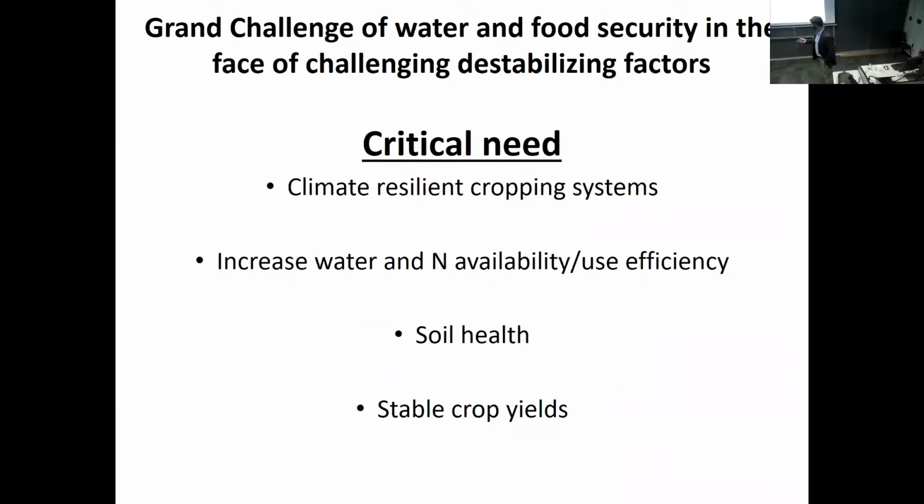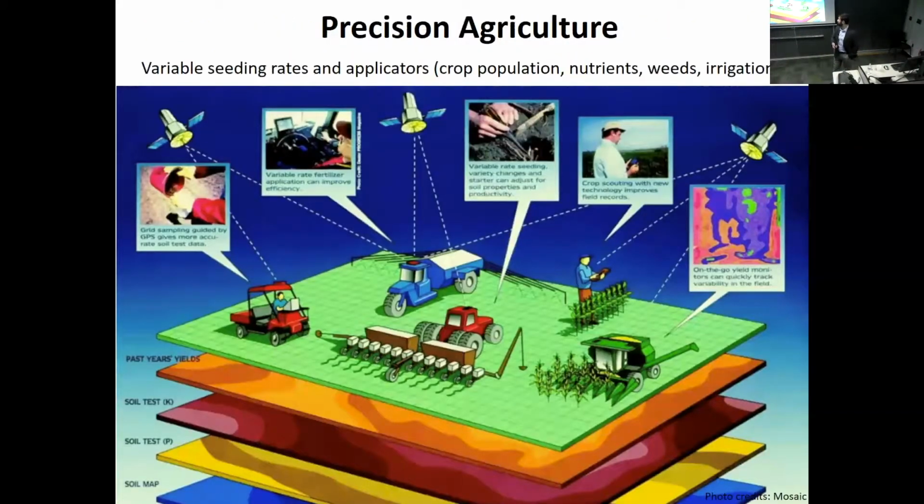Certainly, precision agriculture has been seen as one of the ways that we get there. I like this image that I found on the web from Mosaic, and it just highlights a lot around variable rate nutrient applications. But in precision agriculture as a whole, right, we focus on variable rate crop populations, nutrients, weed management, irrigation. Those have been the primary focus of what we've done in precision agriculture.